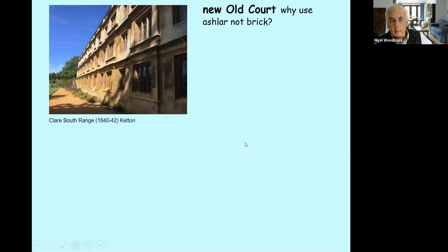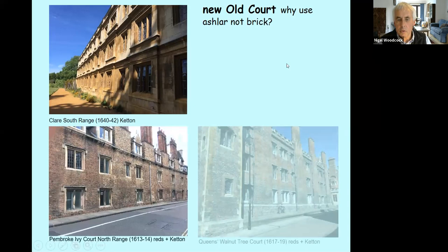So that's the old court. Let's turn to the new old court. Why did new old court not use brick? Brick was what had been used right up until this point.